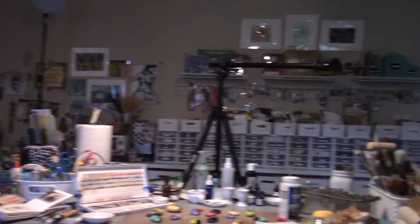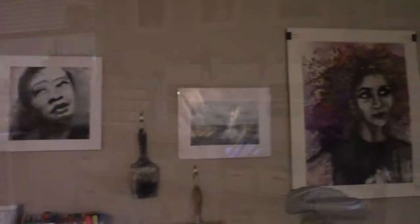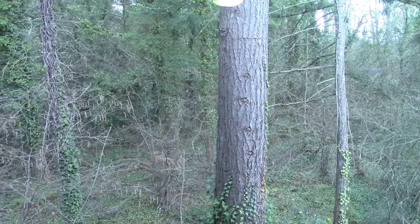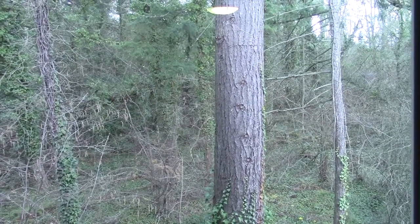which is, this is my space. Hang on. For those who haven't seen it yet, this is my space. Cluttered, beige, but comfortable. Work on the wall, mostly mine. Not all, but most of it's mine. Out my art room window, we're right next to the woods, and it's a protected wildlife area full of deer and raccoons and all kinds of things. It's the colors of your creative space, the colors of your house.